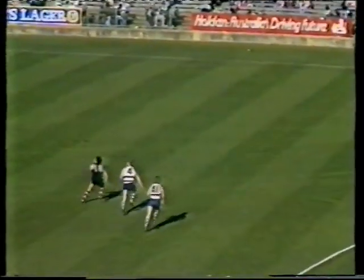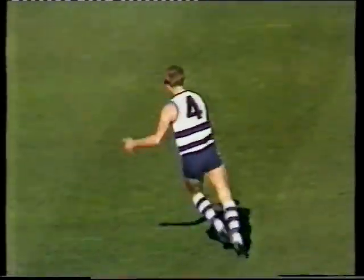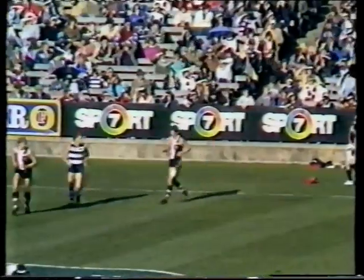Phil Cronin to go down towards the half-forward line. Manning the target, but Bright too good. Terry Bright on half-back. Goes out wide, looking for Paul Couch, close to the boundary line. Couch tries to keep it in, but is unsuccessful. And so a throw-in to take place.